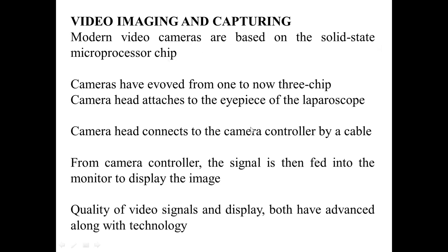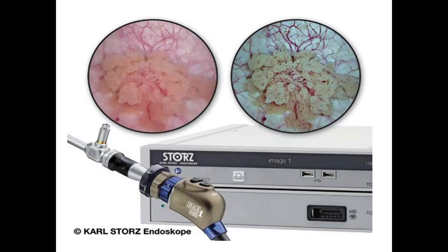So one chip, two chip, three. Now cameras have evolved, and these are three chip cameras. Maybe I would just go back. Now look at that. Imagine this is a 10 millimeter telescope. It is steel, in which the viewing system is installed. It has a hub on which the light cable is going to go, and the light will travel from here to the tip. Therefore, the telescope is also throwing light.